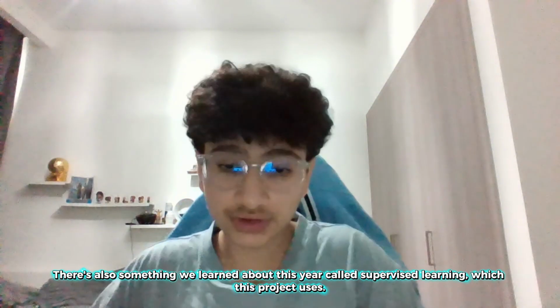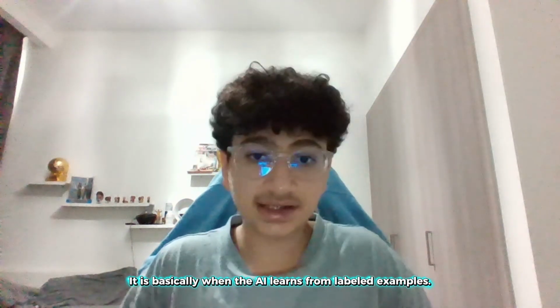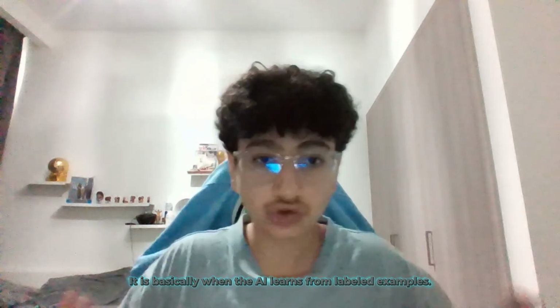There's also something we learned about this year called supervised learning, which this project uses. It is basically when the AI learns from labeled examples. So obviously I have examples like the tree pose, which has its own class, and the squat has its own class, and then the good pose for healthy sitting has its own class. Everything has its own class. And the model learned patterns from these labeled classes and later used classification to predict movements from my live webcam input, which I'm going to show you in a bit.